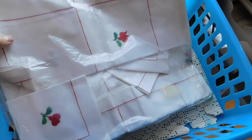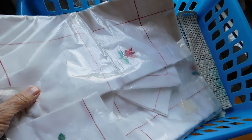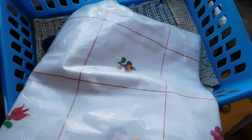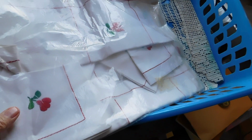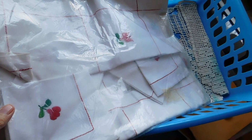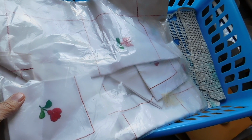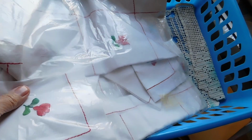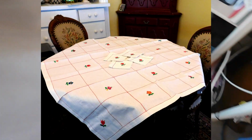Okay, so first off, I have this little tablecloth with matching napkins that was still in the package. It does not appear to have been used, and it still has the original store creases. It is hand embroidered, this red stitching. It's really cute, and I will slip in, because I did take it out very gently so that I could photograph it and measure it. And then I folded it exactly the way it was and put it back in the plastic, sealed it up. But I'll show you a picture of what it looks like. And I listed that for $34.